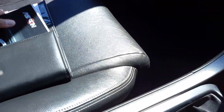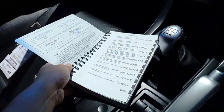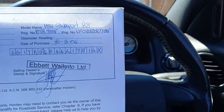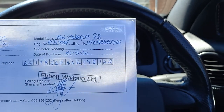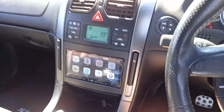So yep, sounds the way it should. Of course, your HSV books. There's lots of stuff in there, but just to back up what I was saying. Here you go. We'll put his name out of it for a second. So, 21st of February 2004, and that was in Tauranga. Okay, so that gives you an idea.